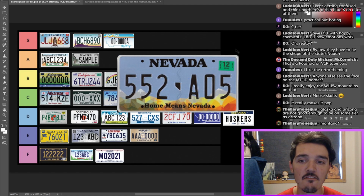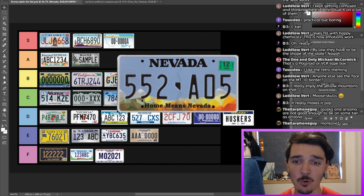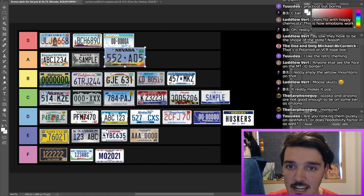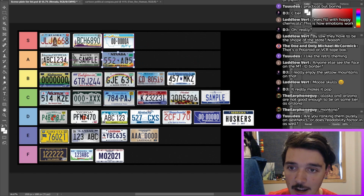Next up, Nevada. It's hard to see this driving by, but I really like the sort of stained glass effect here at the bottom. I think it's really cute. Also love the yeehaw font. That's probably gonna be an A tier for me. I really like this Nevada plate.